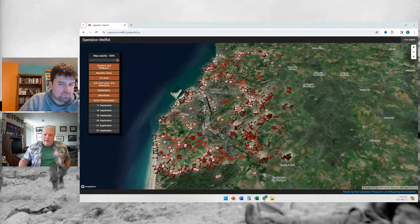they buttoned up support. In other words, they coordinated face-to-face on the ground with the Allied Expeditionary Air Force people for air support for both Boulogne and Calais. So he laid out his plans.